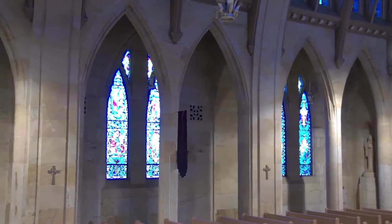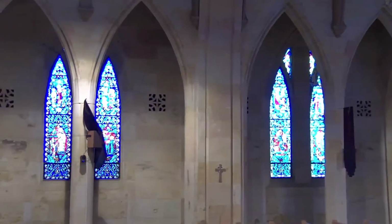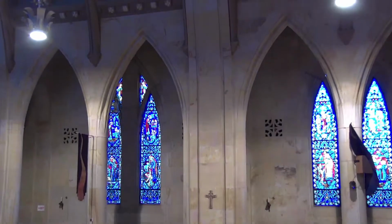The stained glass windows of Bishop Marty Memorial Chapel tell much of the story of our Benedictine history, both general history and some of the history of this particular monastery, Sacred Heart Monastery in Yankton, South Dakota.